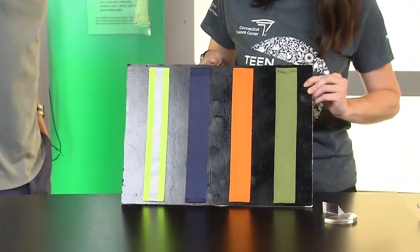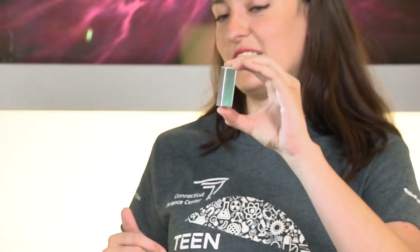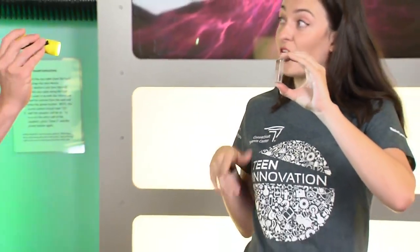So there's two types. One of them is little plastic prisms, obviously not this big, they are tiny, tiny. If a light is shined at them, they will bounce the light around inside and then send it back to the source. So these can actually go really far.